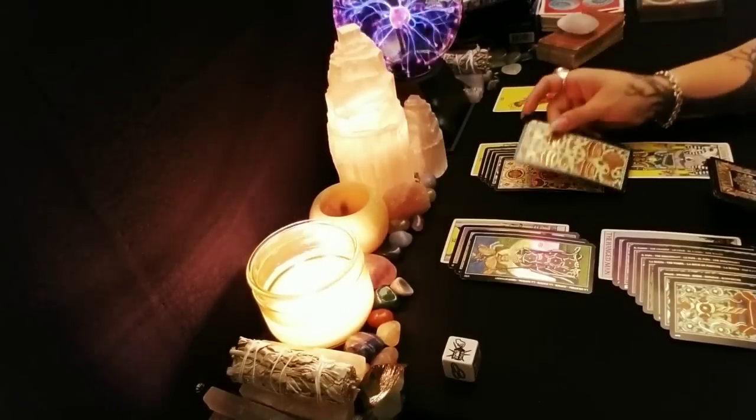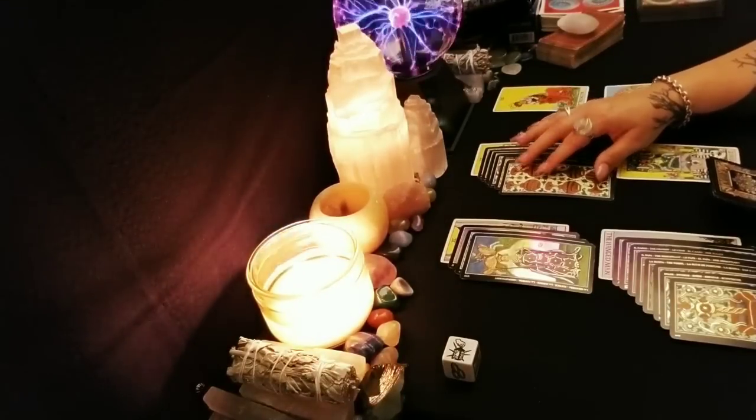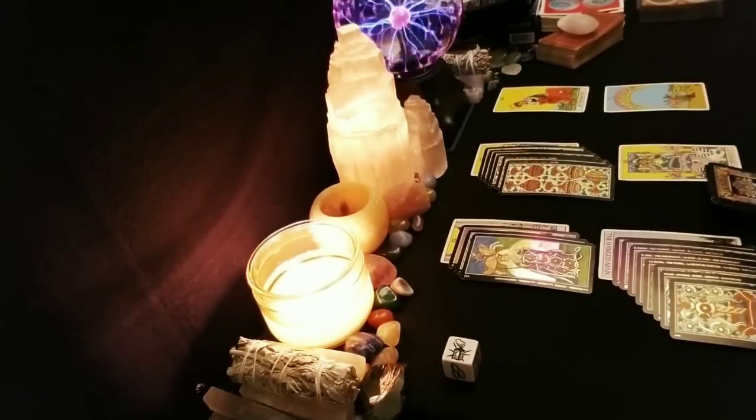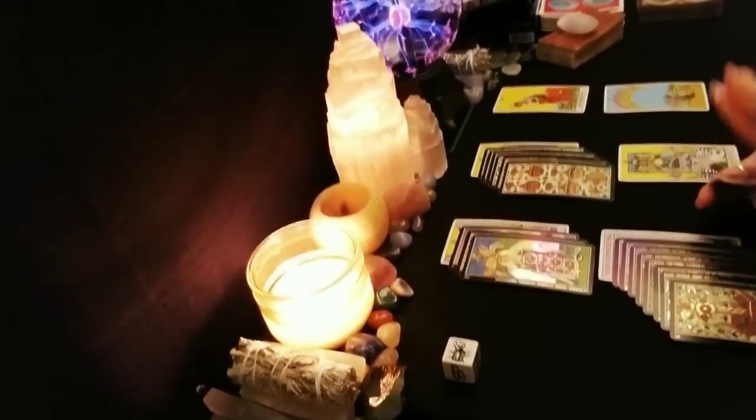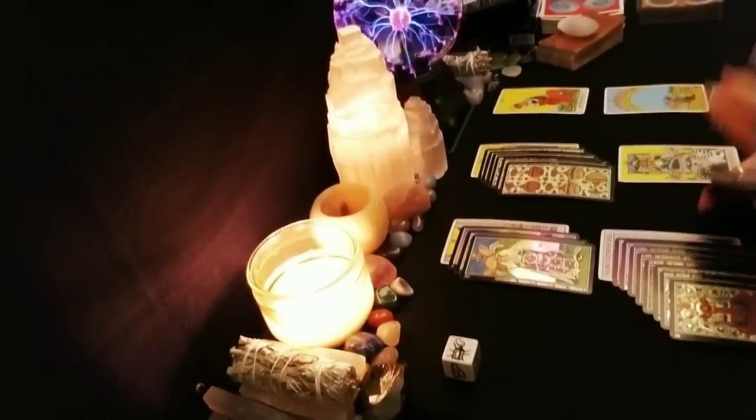We have the Five of Cups in the reverse. So looks like you might be wanting to pick up the pieces in this situation. Maybe it's just ongoing suffering. Take whatever resonates. Clarify the Five of Cups in the reverse.